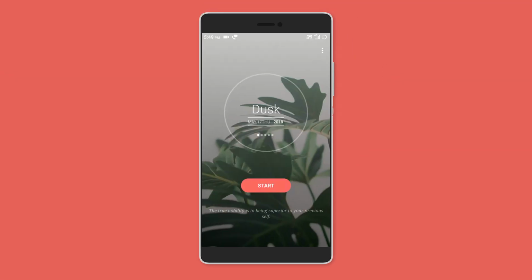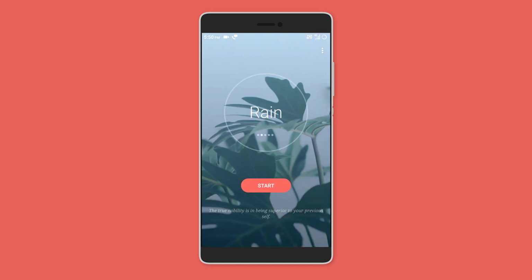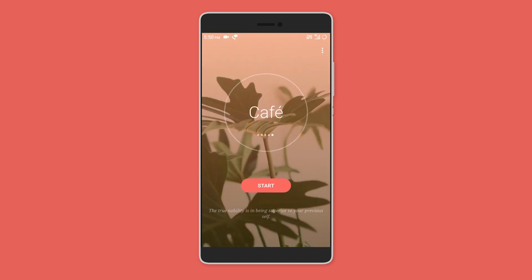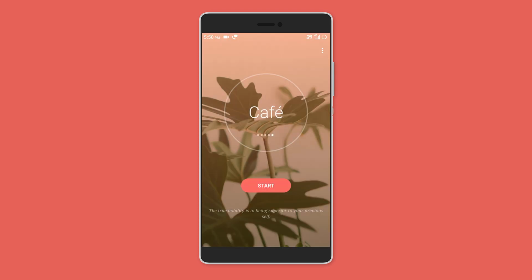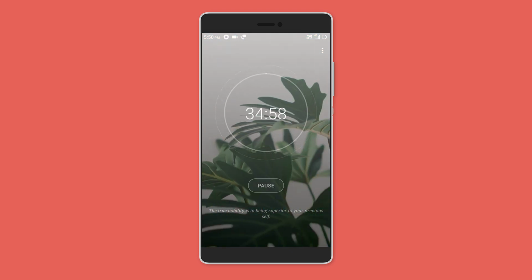After that, we have Tide to help you focus on your tasks. On the screen you basically have the date and a time at the top and a start button at the bottom. Below that is a nice little quote and a wallpaper in the background. Both are changed daily and you can save them to your device or share them to any social media. Swipe to the left to browse through different sounds and music such as rain, forest, muse and cafe. If you go to the focus today, you can see how much you've been performing and mine's pretty bad, so just ignore it. So Tide can help you focus with studying, meditation or any other task that requires continuous concentration.